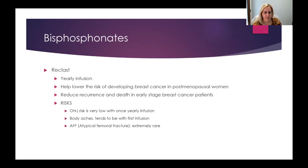So the risks. ONJ is osteonecrosis of the jaw. It is extremely low with a once yearly infusion. It is certainly much more frequent when patients are getting Zometa, or the other name for it is Xgeva, every month. And that is certainly a different class of patients, not just breast cancer patients, but kind of all comers. So patients who have bone metastasis, a lot of times we'll do that for prevention to strengthen the bones and really try to reduce fracture at the site of that disease within the bone. And so those patients are, at least in the beginning, oftentimes getting it every month. So there's a huge difference in terms of the dosing.